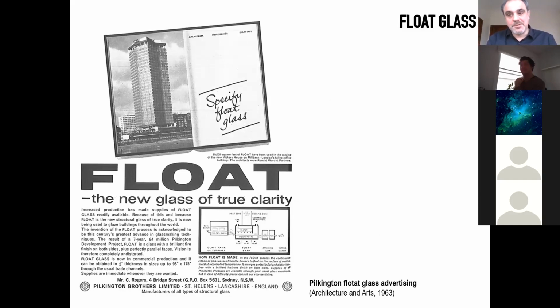All this up to a point where we have to stop, which is the float glass introduction. Now, float glass is something that in itself would be worth looking at as a historical achievement, but float glass is the glass that we use today. And float glass was invented as a system in the 1950s by Pilkington.